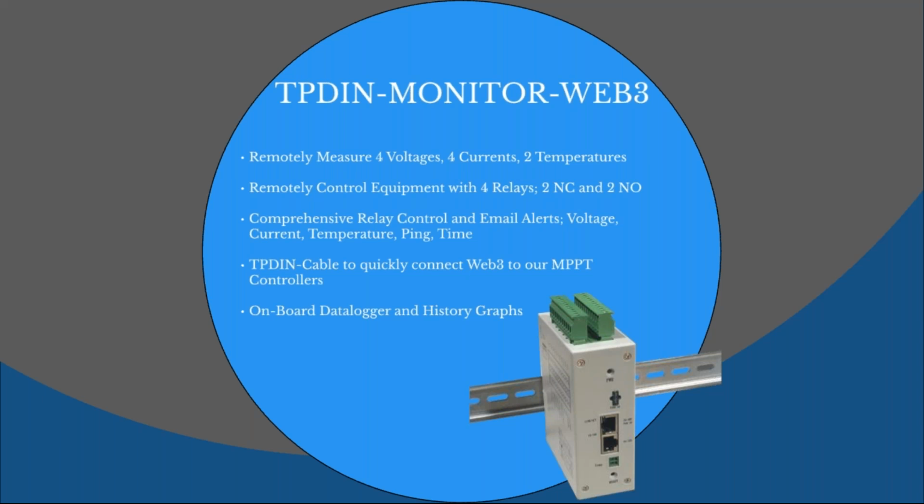We have email alerts, so you can set up controls: if temperature spikes, voltage drops, anything happens, you can receive those alerts directly to your email. We also have 4 voltmeters, 4 current sensors, and 2 temperature sensors. So again, you can set up the parameters so that if voltage drops below 12.2 volts, you can turn off a relay to conserve power for more important devices.